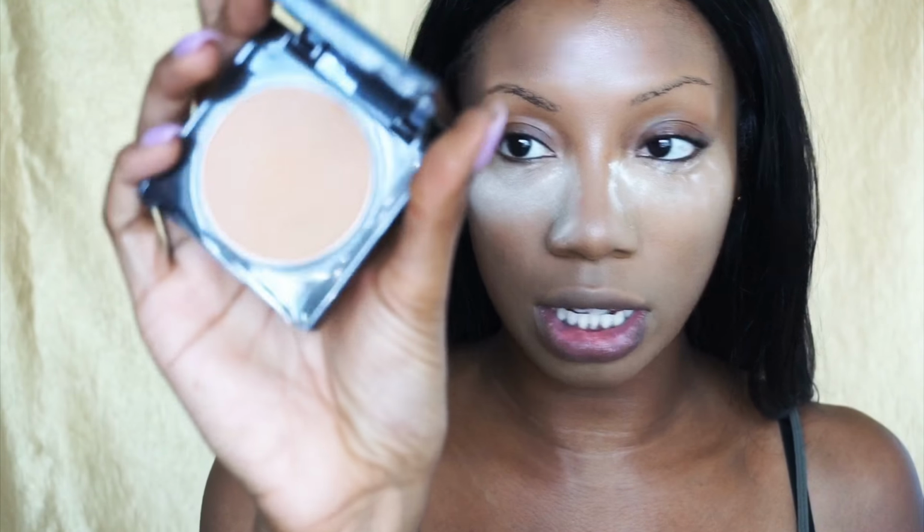And just because this setting powder sets so well, I'm just gonna go over my smile lines, just because I want that area to be a little bit smoother. Next, I'm taking my Maybelline Fit Me powder. This is in the shade Coconut, and I'm just going to set the rest of my face.